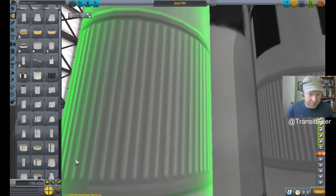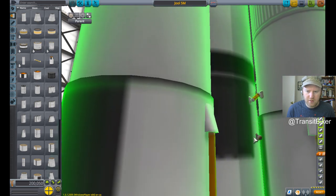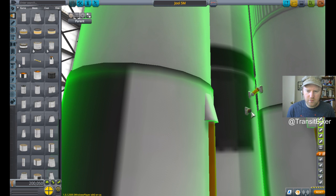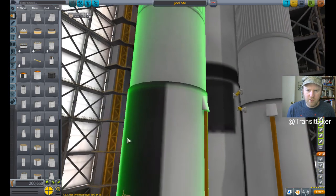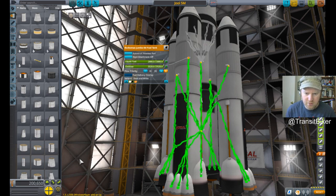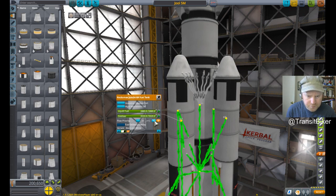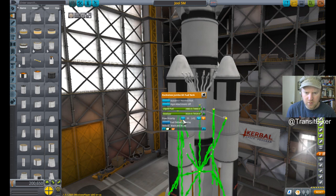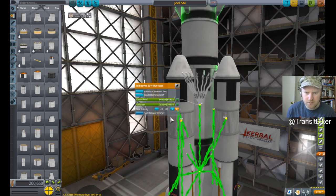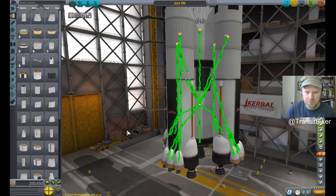And same with these guys. We're just going to take a quick fuel line and we're just going to take here, and then we're going to take from here to there. That way they're feeding into each other, and yeah, that works. Because we want the fuel at the top to empty first. So we're going to go and, so there we go. That works.